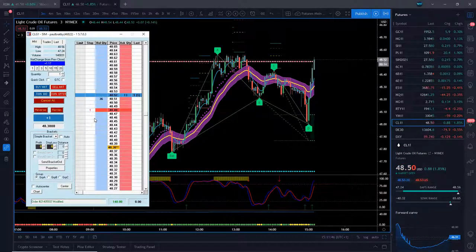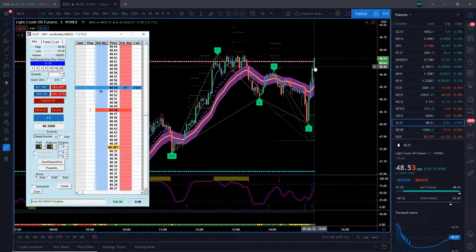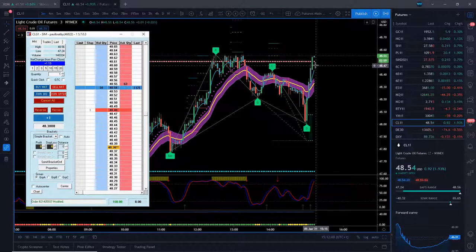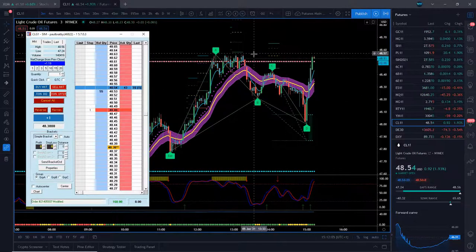At risk free. Come on, get through 56. The candle's gone green, the volume is picking up to the upside here. It's got every chance of getting through 56 here. Big overnight resistance. Can it push through, oil?